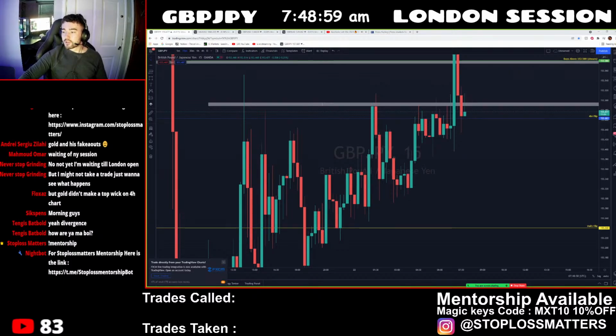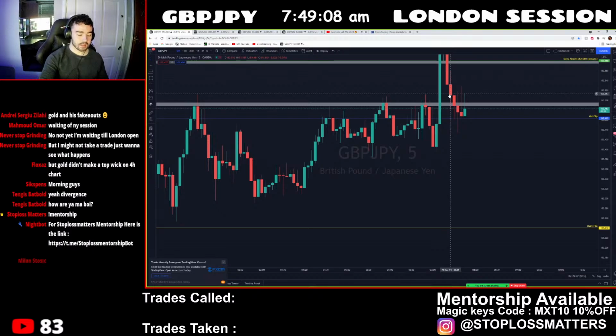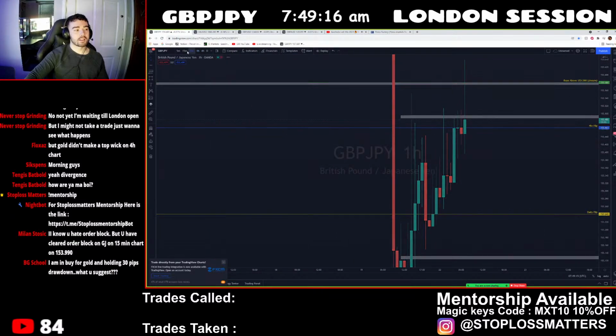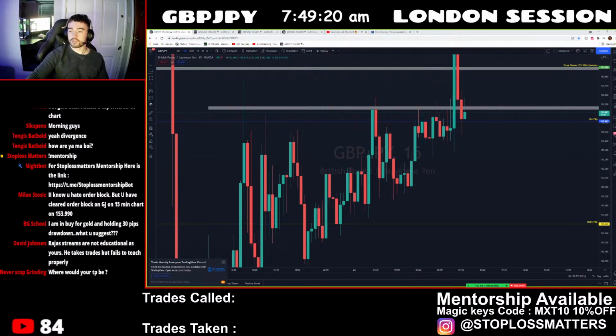A 6 pip stop potentially. Look at the wicks rejecting. I really quite like this, to be honest, and it's in our setups, in our moves. Let's take a look at the higher time frames though, because the 4 hour will be flipping with us, which is nice. Rejecting the highs, which I do like. It's just, do I potentially wait for the hourly closure instead?